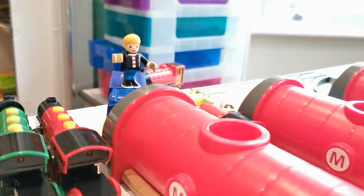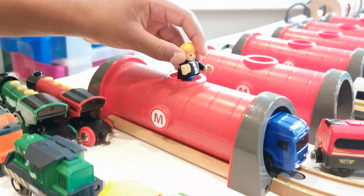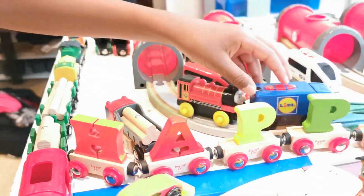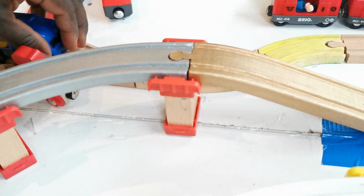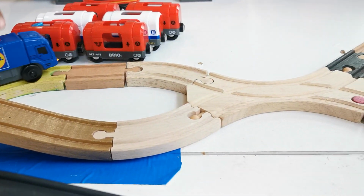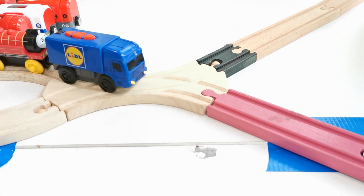Now the guy's gonna fall off the bridge. Oh, it's got stuck. Oh no, it got stuck again. Whoa. It's an adventure. Let's see what's gonna happen. Where is he gonna go? Let's see where it's gonna go, if it's gonna go on the rail cross or not. Which way? I think it's gonna come in here.